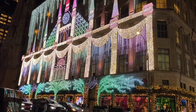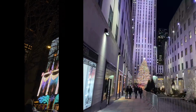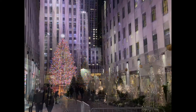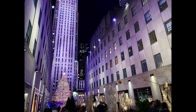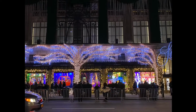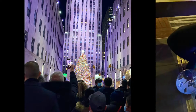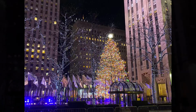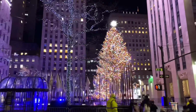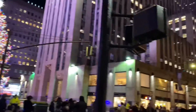But on this evening, we finished watching the light show and we headed north a little bit on 5th Avenue, looking west over toward the tree to see the little display area there. And you can see that there are actually crowds. There are a lot of people there. There were so many people, in fact, that I could not get away from there fast enough at that point. So we walked west on 50th Street and wandered some of the side street areas.